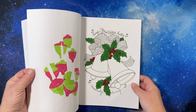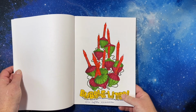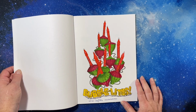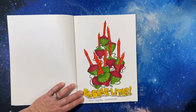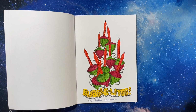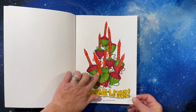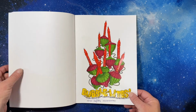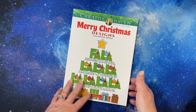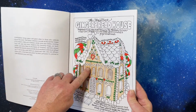So I started this one, Ring Christmas Barrows, Merrily Ring. I did this one, I finished this one, it's the Bubble Lights. Sorry, my door. Anyway, I did it with alcohol marker, pencil, and glaze pen. Oh, and I started this one, and I did all of the white parts in glaze pen.